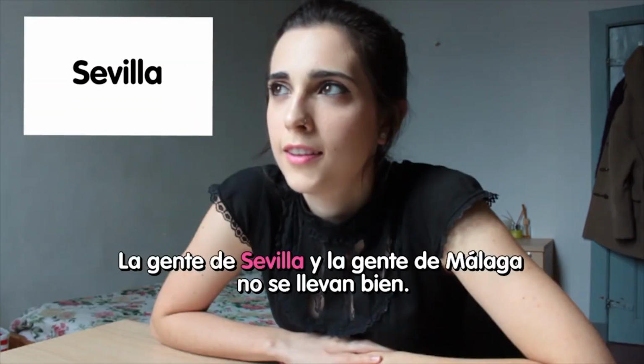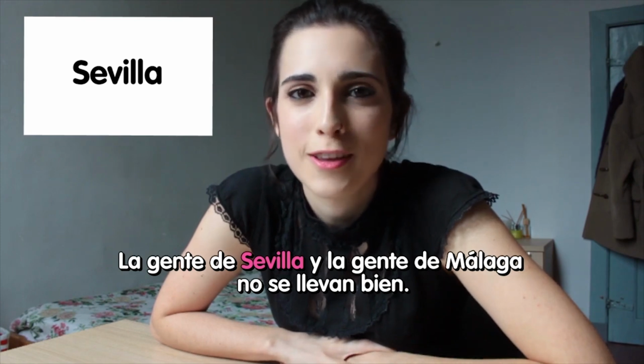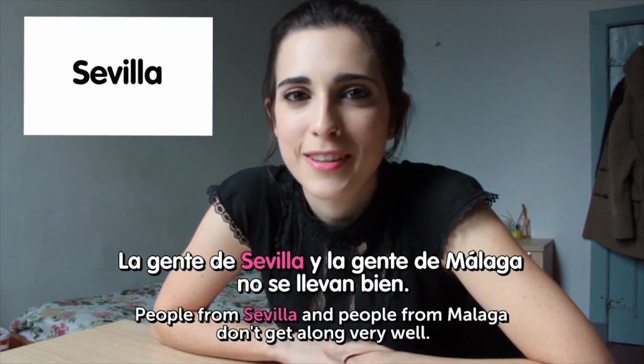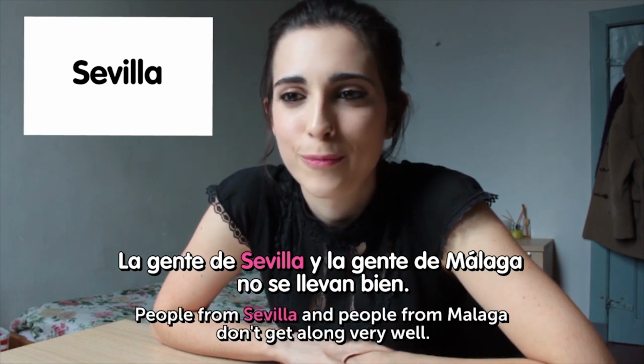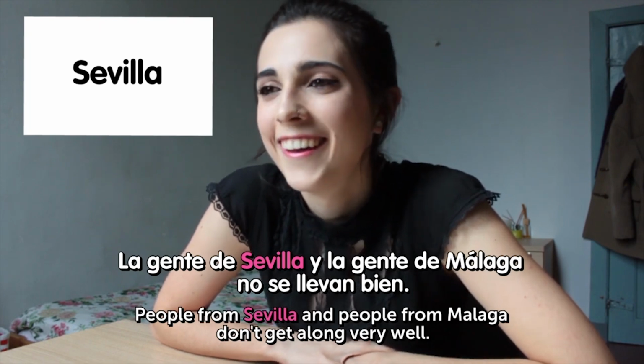The next city is Sevilla. One of the most important monuments in Sevilla is La Giralda, which is the bell tower of the cathedral. La gente de Sevilla y la gente de Málaga no se llevan bien. People from Sevilla and people from Málaga don't get along very well.